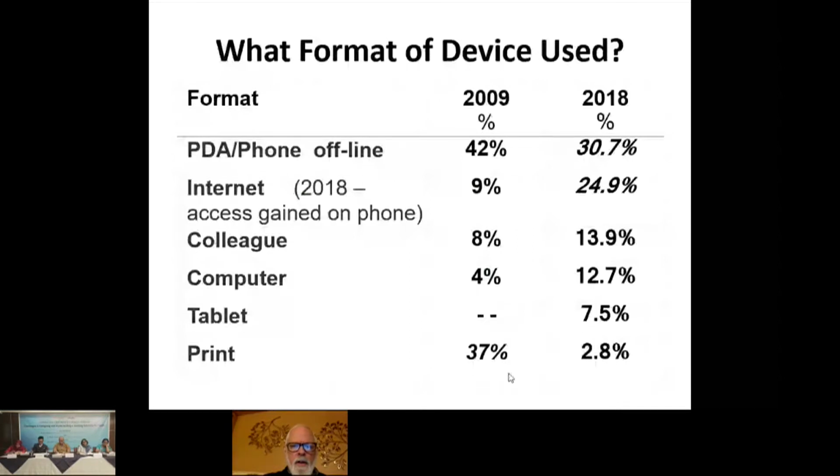So here you can see the differences between the two studies. That PDA and phone using offline was 40 to 30%, but you can notice the big difference in 2018 because internet had improved so much. Many were able to gain access to information through their device directly off the internet, almost a fourth of the time, versus the 2009 study where you can see over a third of the time they were using print materials, which is almost gone now by 10 years later with the improvements in technology. This is the difference that can be gained by making both the technology and the access to relevant information available to healthcare workers. It can make a difference at the front line.